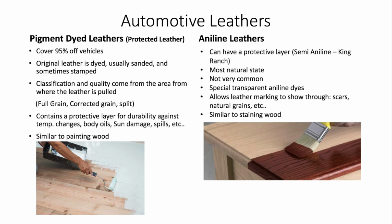Now, this type of leather is used in over 95% of vehicles. They do this because it gives them the most consistent look as well as the most durability for the leather in your vehicle. So basically the original leather is taken, it's dyed, it's typically sanded and sometimes stamped. That's going to vary on the classification of where the leather came from. So in the next point, we're going to talk about that.